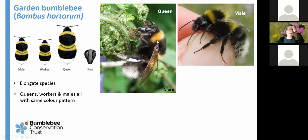So she looks a bit like a buff or whitetail, but then you can see she's got an extra yellow stripe just there. So she's got one, two, three, and a lovely white tail. And there's her pollen basket. And the workers are just miniatures of the queens. They look exactly the same as their mothers, just smaller. And the males look similar too. So the only clue you've got for this male is his long antennae. Again, so if you just say, oh, I can't tell males and females apart.